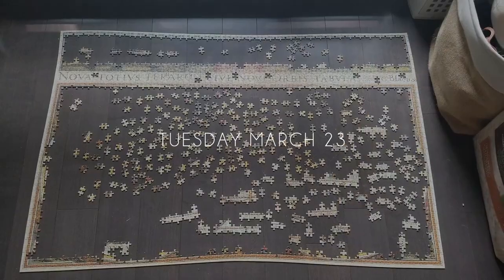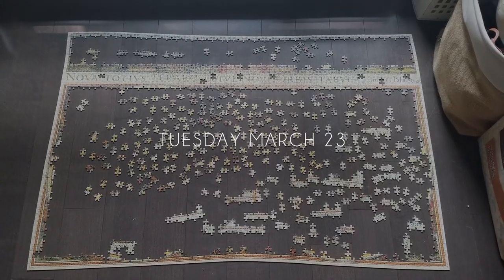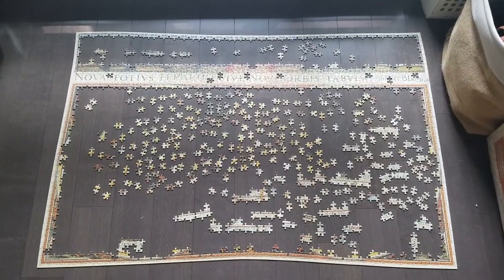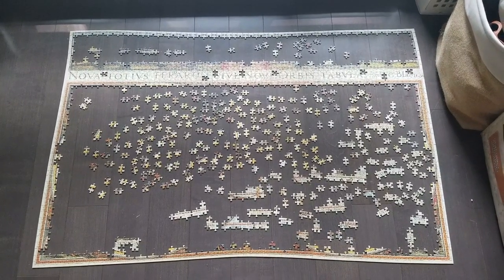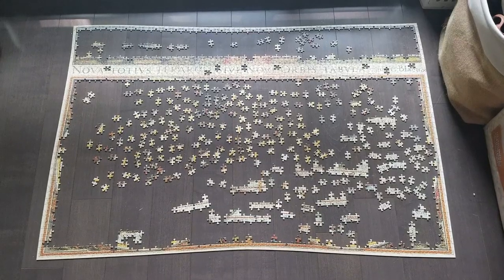Here's the next installment of puzzling. I think we're on day 4 now. Day 3 was yesterday, and I didn't really do much. I found a lot of pieces and laid them out, as you can see, but I haven't really started assembling them that well.